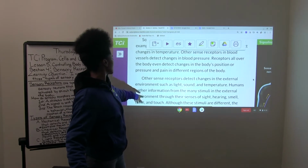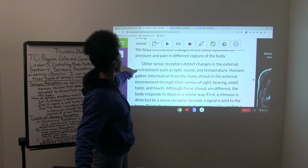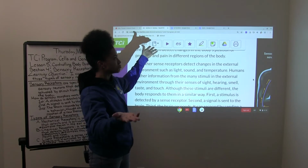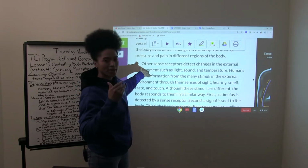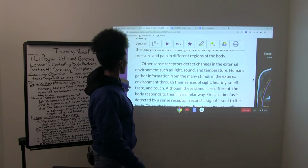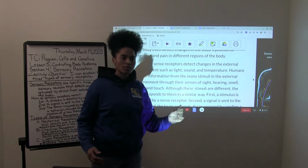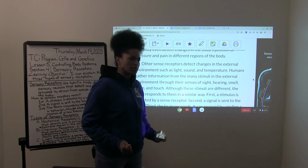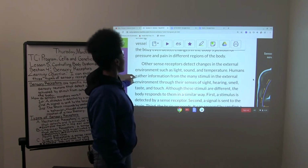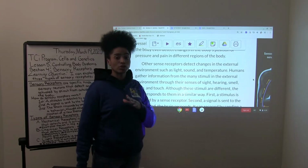Other sense receptors detect changes in the external environment, such as light. It's bright outside. It's not bright outside. Sound, things you hear, and the temperature. It's a warm day, it's a cold day. Maybe I need to put on a jacket. Maybe I need to take a jacket off. Those are examples of things in the external environment that your sense receptors will detect.